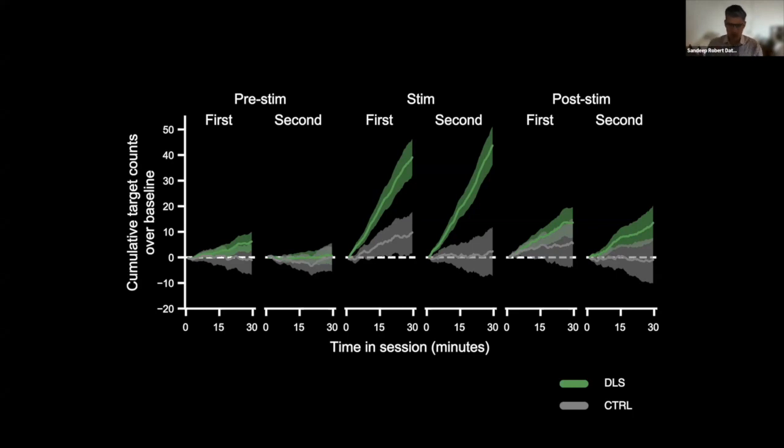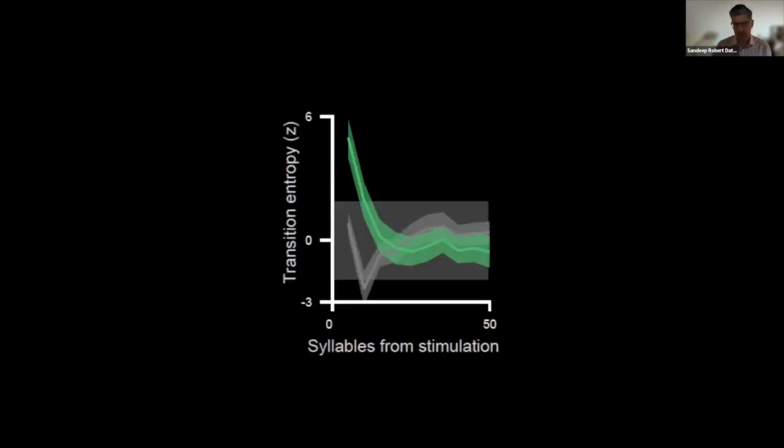And I want to mention that we've done a bajillion controls to show that the stimulation that we give affects only the targeted syllable. It turns out it doesn't affect even morphologically related syllables. And so it's clear that the DLS-associated dopamine transients are sufficient to upregulate the use of an associated behavioral syllable. And it also, from this experiment, tells us that these syllable-associated dopamine transients are sufficient to induce an increase in the variability of subsequent behavioral choices.